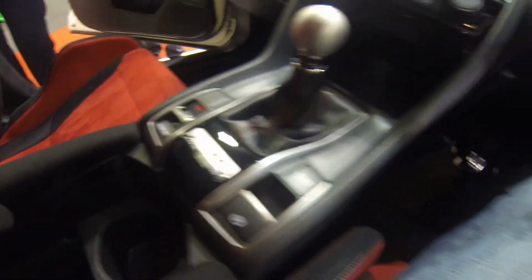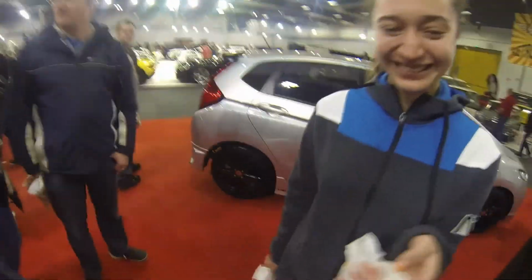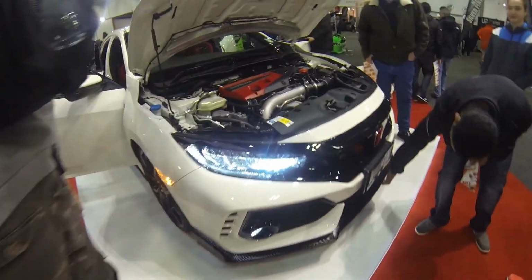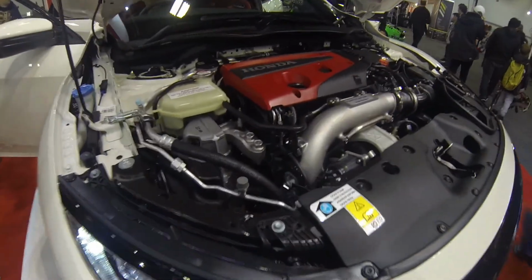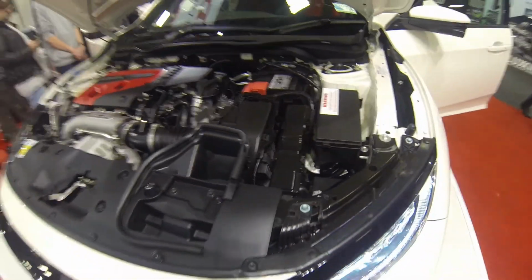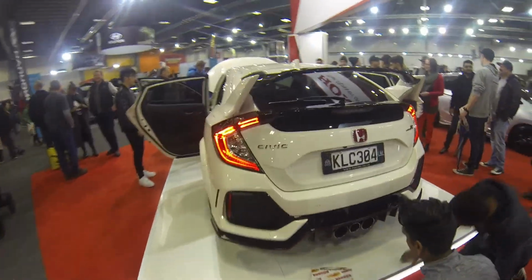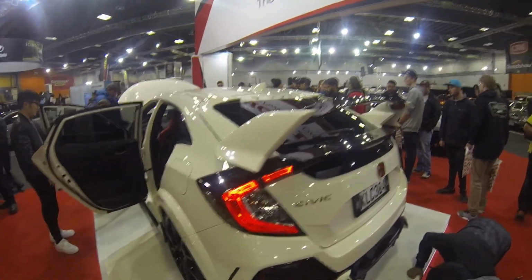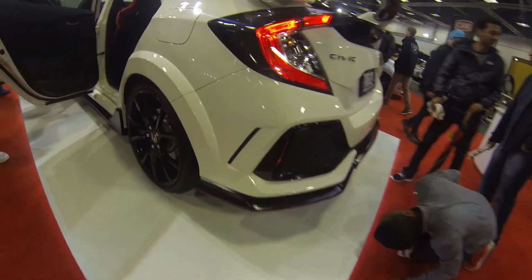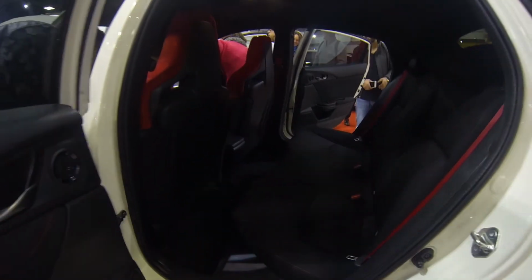Number zero. First one. It's the engine that does it all. It's so aggressive. Oh, so many spoilers. Yeah, it's actually quite roomy in the back.